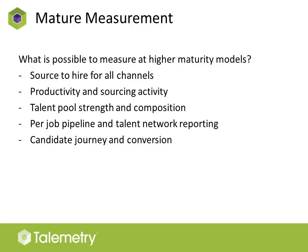Productivity of your sourcing activity. For your sourcers and your recruiters, which recruiters are having success, and what are they doing if they're sourcing? What sources are most productive? Again, you can take that information and leverage it into internal best practices and training for others in your organization. And then finally, your talent pool strength and composition.